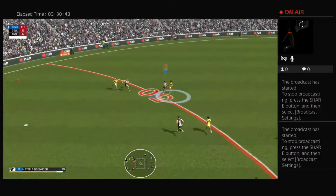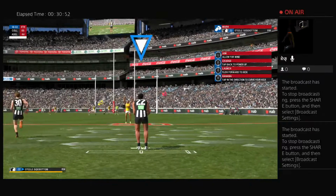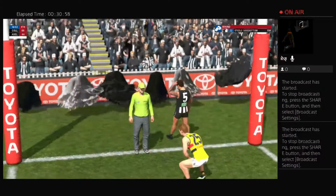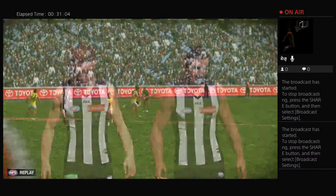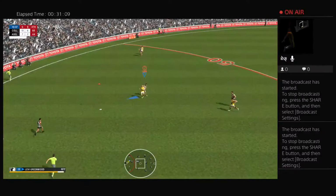Booted by Talia. A big run to take that back. Can he kick it from here, Richo? It's just too far out for him, Ben. He'll need a long-range boomer from here. Side bottom watching the ball. Collingwood by 22. That's one area of his game that does need improvement.